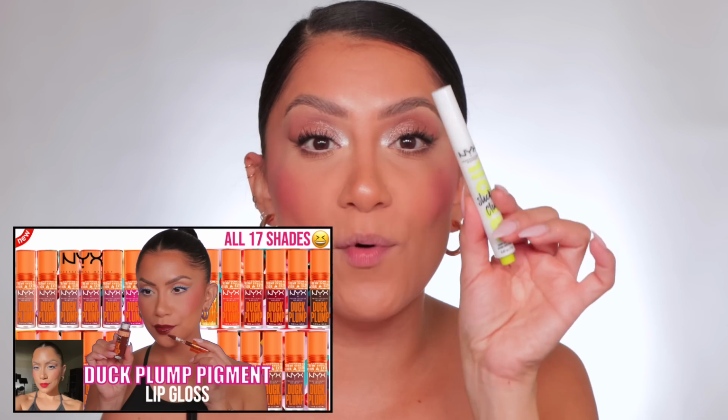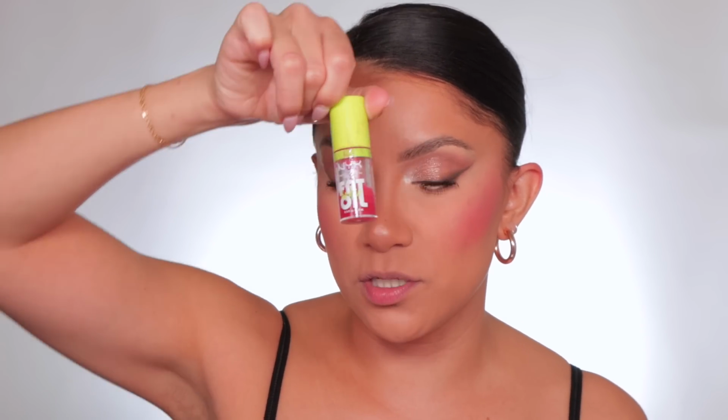Fam, so I'm so excited. These lip products are coming out like hotcakes right now. I cannot believe NYX released more lip products. Oh my God, I can't think. I just reviewed the Duck Plumping Lips and then now we have the Fat Oil Sticks. You know how much I love the original Fat Oil. So pigmented. That's what I love about it. It gives you like the perfect amount of color. I definitely want to show you how these are.